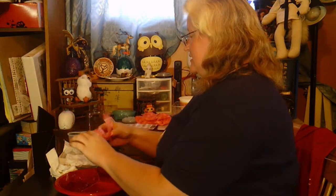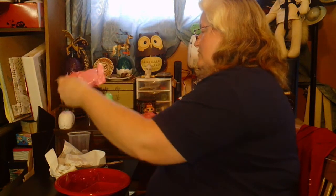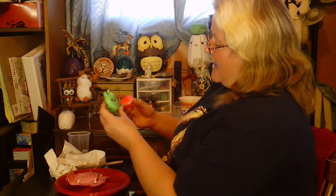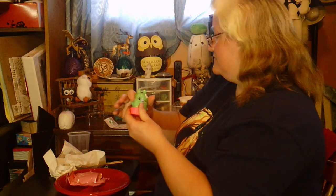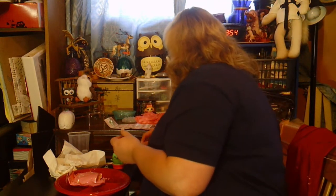And inside, I have a green cactus-looking Yeti. He's kind of cute. He's definitely a cactus. He's a cactus in a flower pot. He has little flowers on his top. Take him out, and he has little feet. And he's a semi-hard plastic. You can squeeze him. Little fella, let's see who you are.